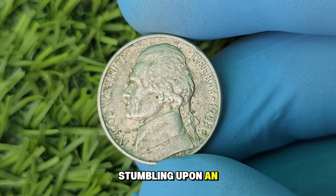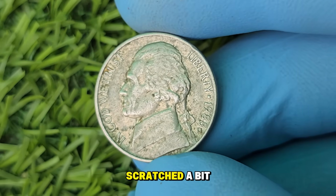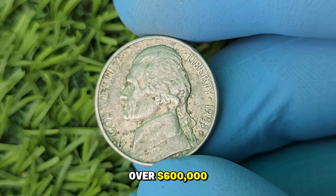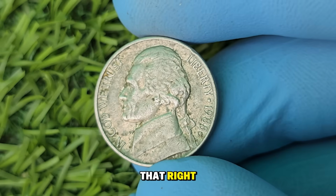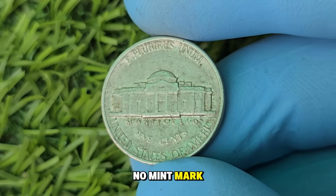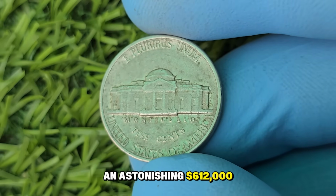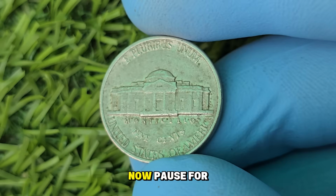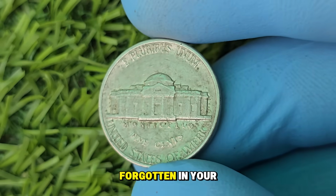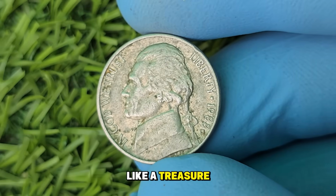Imagine stumbling upon an ordinary-looking coin in your pocket change. Tarnished, scratched, a bit worn from the years, but secretly worth over $600,000. Yes, you heard that right. Not a misprint. A single 1974 Jefferson nickel with no mint mark has recently shaken the numismatic world, being valued at an astonishing $612,000. Now pause for a moment. What if you have one sitting in a dusty jar somewhere, forgotten in your attic, or nestled in that old drawer your grandfather used to guard like a treasure chest?